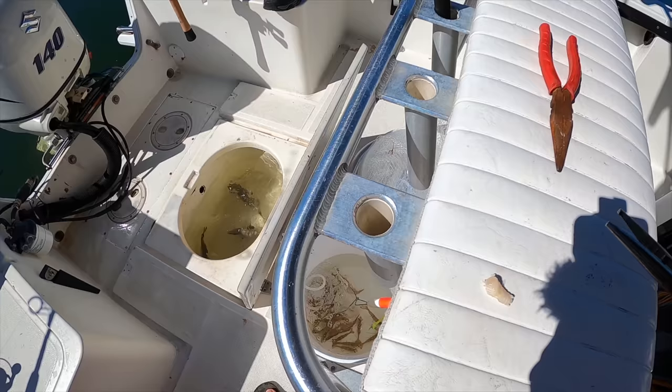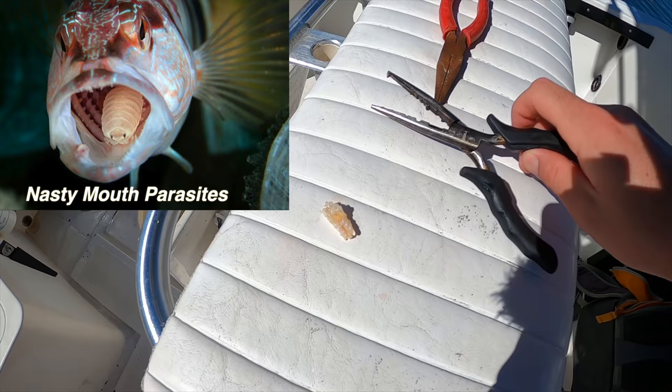So we got the jack in there. Look at it. Oh, I gotta put that on a bait. Let me see. You're gonna put that on as bait? Will they eat a parasite? Let's see what they'll do. That is crazy. It was stuck to the poor guy's tongue.